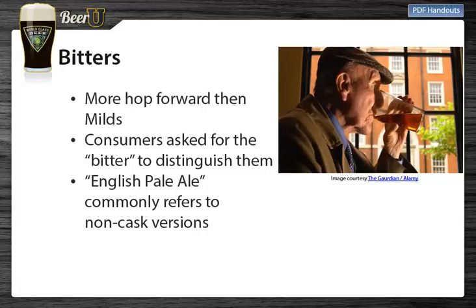Eventually, the name stuck with brewers as well as drinkers. In some cases, the term English Pale Ale is used to describe the stronger or bottled versions, while the term bitter is reserved for the traditional cask versions only.